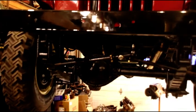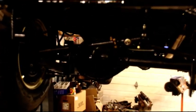Getting the steering finished up underneath. Got to align the front end. And if you could peek in there, I got the engine painted. Kind of difficult to paint them in the chassis. I did the best I could for them.